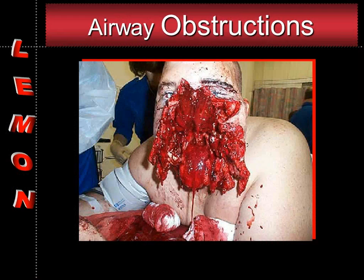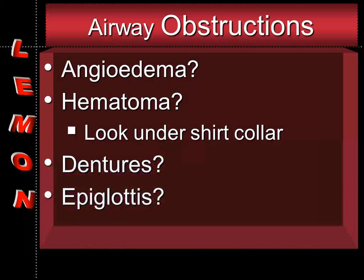Airway instructions: look at the bubbles. Sometimes that's all that you get. Do they have angioedema? Do they have hematomas? Are they wearing dentures? I have a video of adult onset epiglottitis from about 3 months ago that I can show you guys later. Scary as all get up.